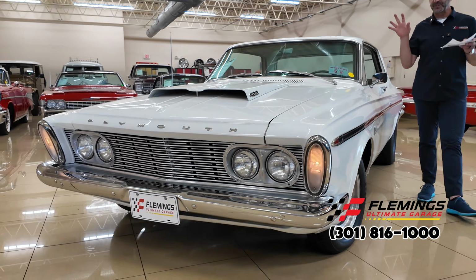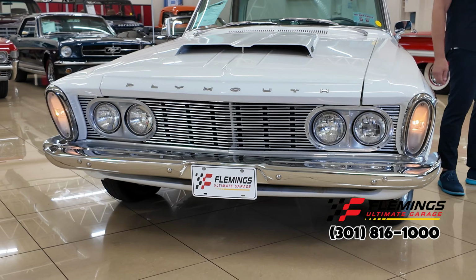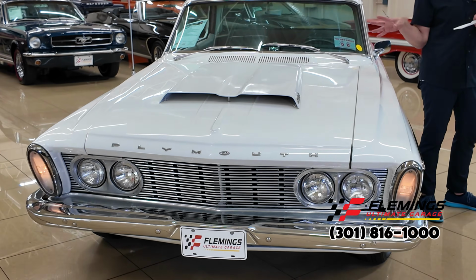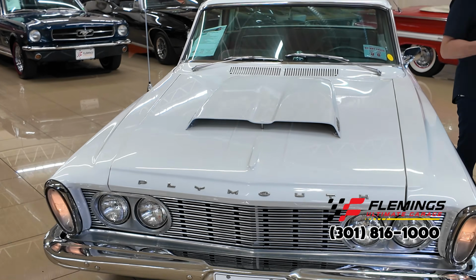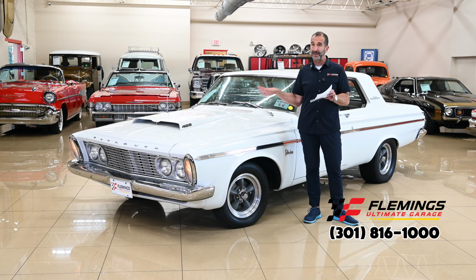Also, too, we looked at restoration. We looked at the size of the engine. We looked at the dual quads. We looked at those cool exhaust manifolds. The engine on this is really maybe even better looking than the 426 Hemi with all of the things that it has going on. People have talked about that for years.